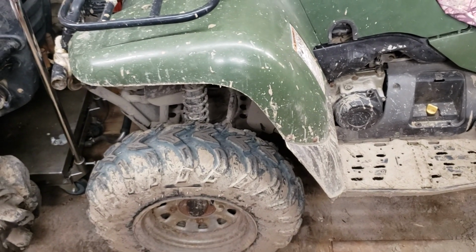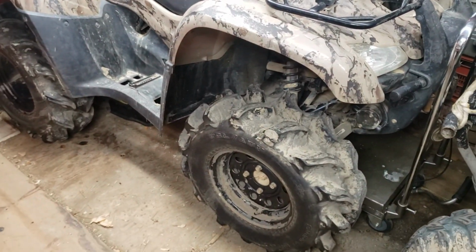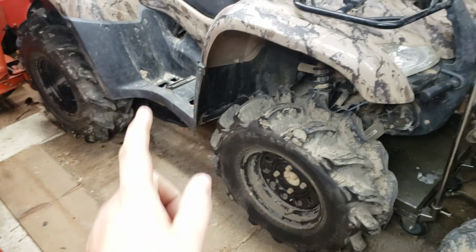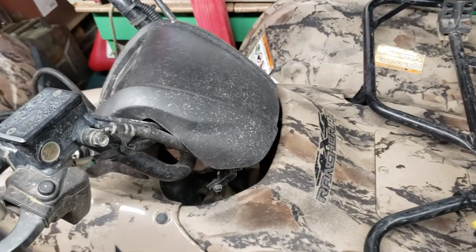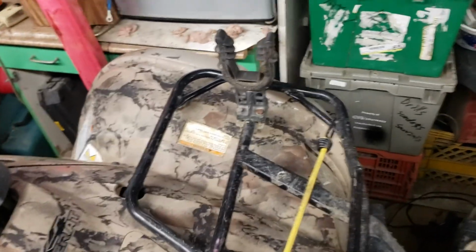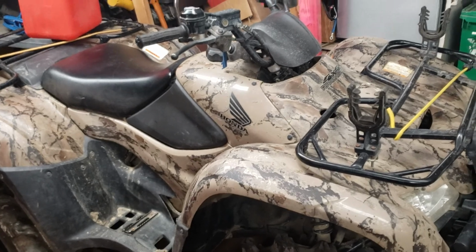What else we got? Let's see, update on the Honda. It's got the big tires on it, obviously. It's going to need a set of brake pads real soon. I think I'm doing an oil change, and then it's starting to sound like it needs ball joints, or at least tie rod ends. You can hear them creaking a little bit. So, just needs a little attention in the front.